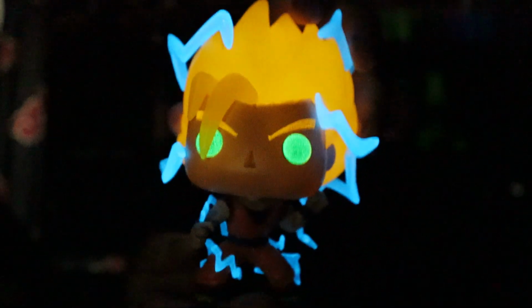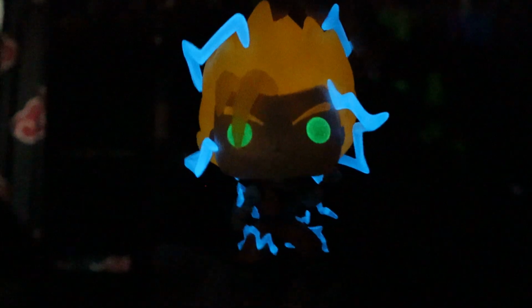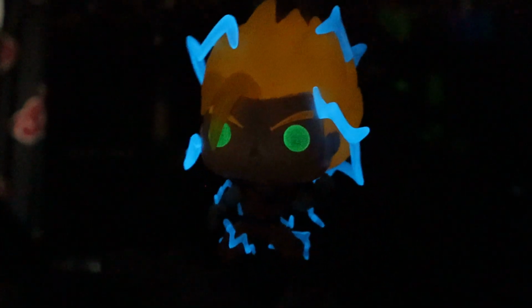Let's go ahead and get a look at the glow-in-the-dark Chase. Whoa! Oh my gosh! That is wicked! Oh my gosh, this is why I love Dragon Ball Z glow-in-the-dark variants. The blue and the yellow just mashes up so nicely.